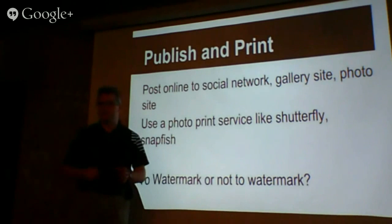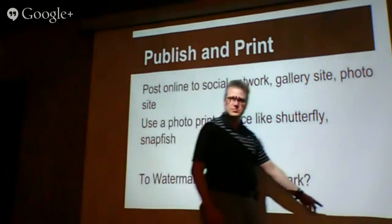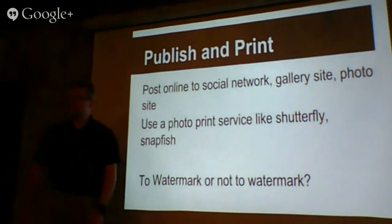That's a different use case. If you're trying to let people see your photos, putting a giant watermark in the middle, eh. But if you put your site name, like your website, to me, that's legit.